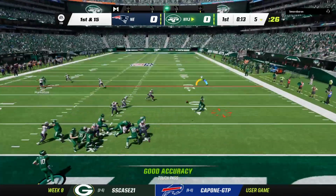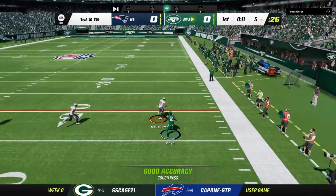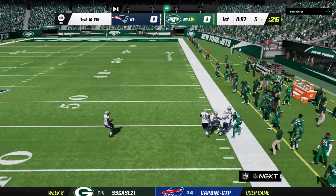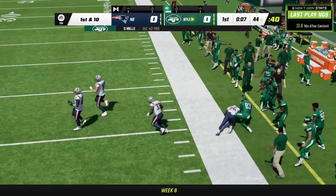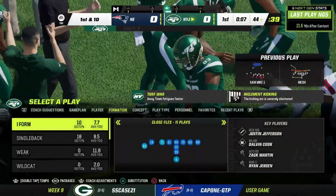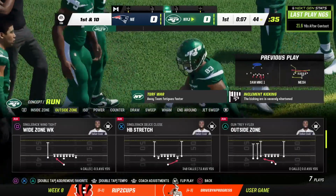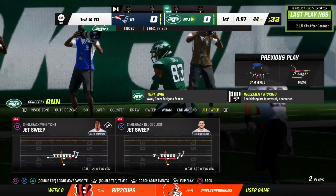Here's Mills. He completes it to Boyd. He's up to the 20. Oh, he's got some breathing room. Up the right sideline. And he goes out of bounds just shy of the 45. 39 yards the distance covered on the catch and run. That's one way to get yourself out of a hole.